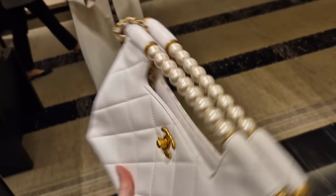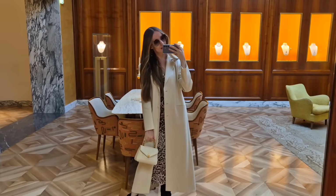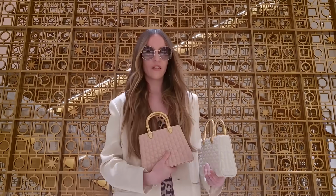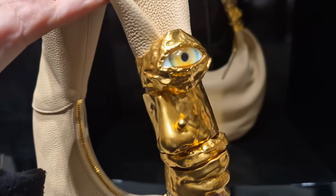But wow, in white. The models on the runway were wearing it like this. Look at this in the light with this outfit. My Serpentine top handle, but I wouldn't say no. I think this is just the perfect canvas. What do we think? This bag has mesmerized me over the last couple of weeks.